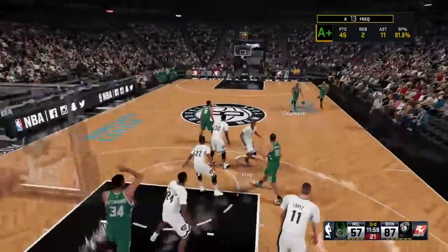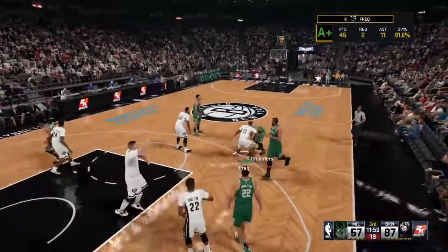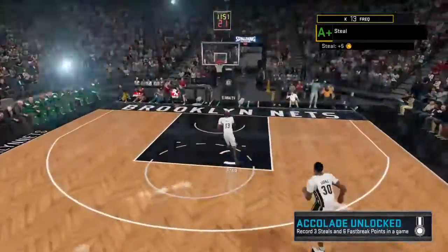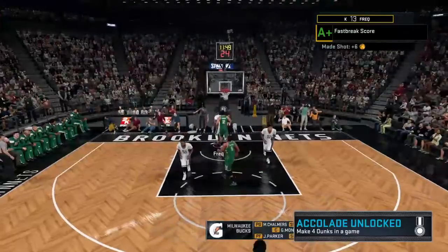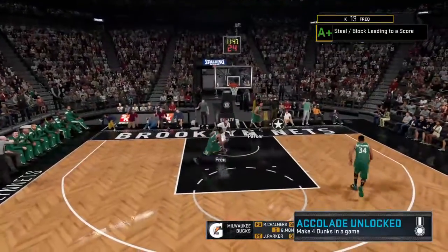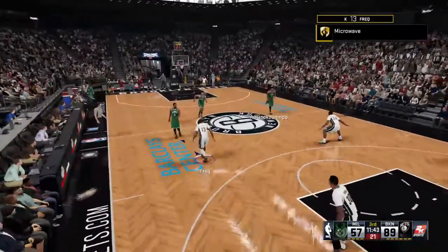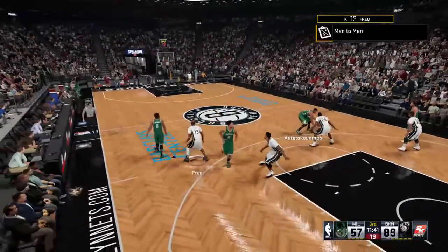Milwaukee has gone 5 of 10 from downtown tonight, 50% exactly. Getting underway in the second half, here's the 5 for Jason Kidd. Filling out the wings, it's Middleton and Antetokounmpo. Jabari Parker is out there with Monroe, and it's Chalmers in at the 1 spot.